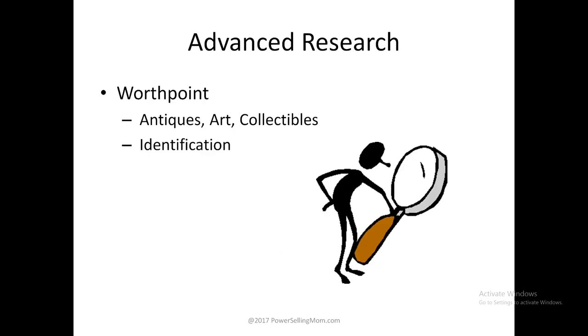Now, you can take it a step further. eBay does only allow you to go back, I believe, about 10 days. In some categories, you can go back a month, 30 days. It just depends which category you're in. But in some categories, you can't go back very far. So this is why I use WorthPoint. WorthPoint is an advanced research tool, and I can't survive without it because it lets me go back 10 years.